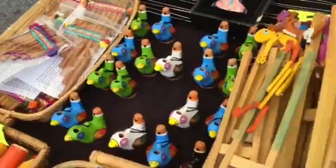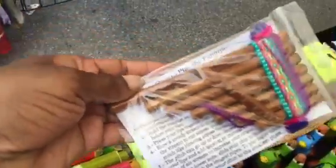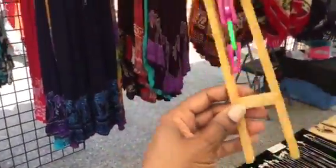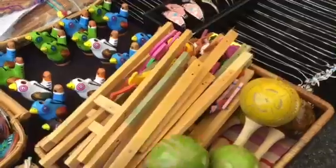Look at those figurines. That's Patrick. Look at this, how to play the pan pipe for $5. Like, these are the things. Oh, look at that. So cute. Now, this is a toy. That's so cute. And then the maraca.